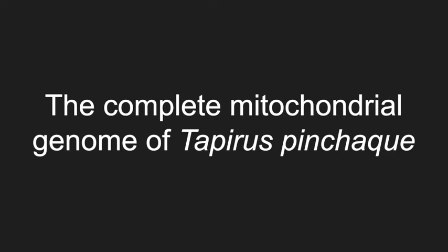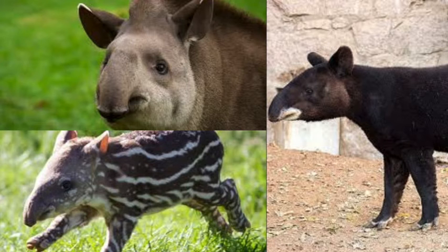Hi, my name is Avery Savoy, and today I'm going to be discussing the mitochondrial genome of Tapirus pinchaque. For starters, this is the tapir, the genus that includes Tapirus pinchaque, as well as three other extant species of tapir: Tapirus terrestris, Tapirus indicus, and Tapirus bayardi.